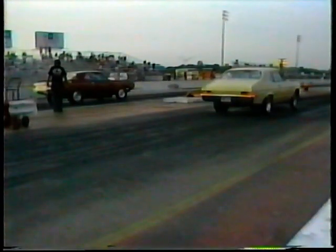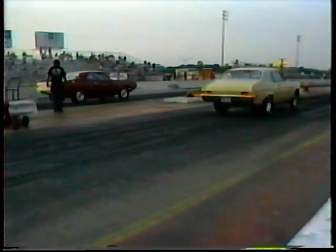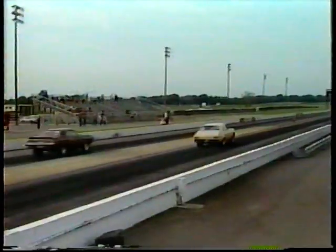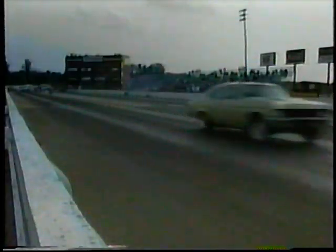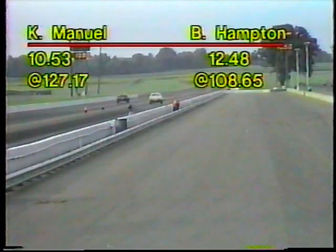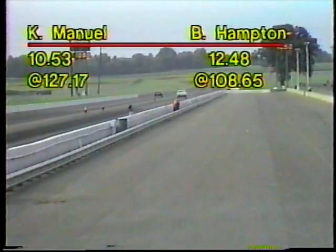Brian Hampton of Huntington, Tennessee, another of the several racers here today from the small town, is driving the '71 Nova small block. He's facing Kirk Manuel of Fort Worth, Texas, in his 440-powered Dodge Challenger. Great reaction time from the Nova, but the Dodge eats up the asphalt between them and pulls ahead.